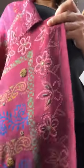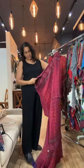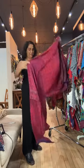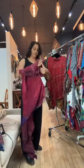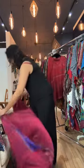I would personally wear this with this at the front because how could you not want to feature that embroidery? I should tell you, in all fairness, the embroidery is a little, not itchy, but textured. So even though the silk is really soft, you can definitely feel where that embroidery is from the inside.